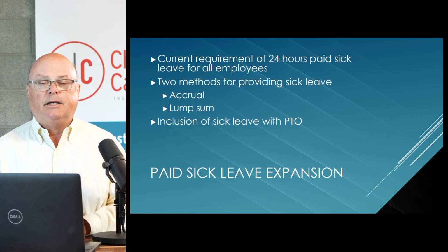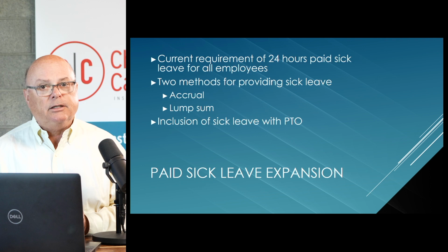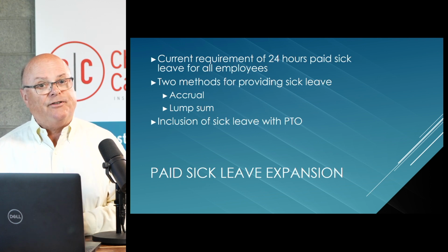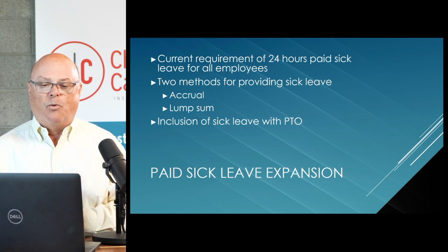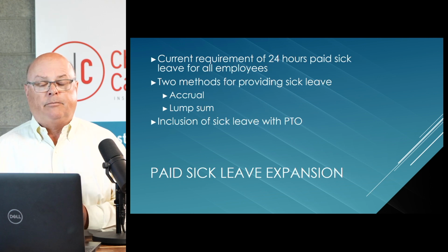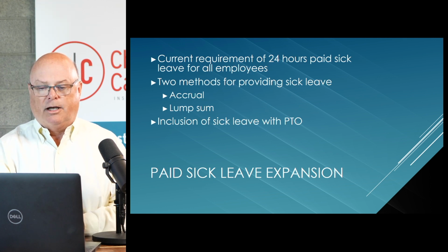And likewise, if you currently have sick leave and vacation in two different buckets, you can move it all into PTO if you choose. It's just a lot easier to do that at the start of whatever 12-month period you're using, whether that's calendar year or anniversary year based on date of hire, or some employers started in July of 2015 when the Healthy Families Act became effective, giving it every July. So whatever method you use, that's fine.